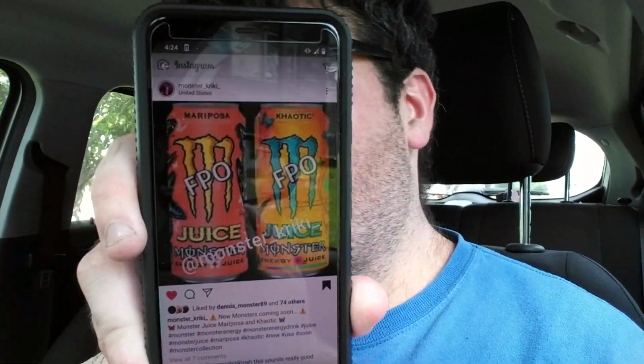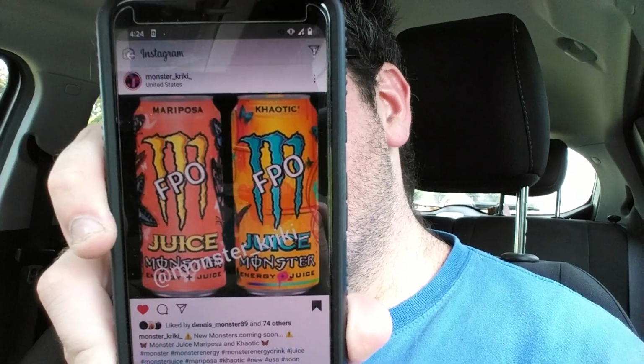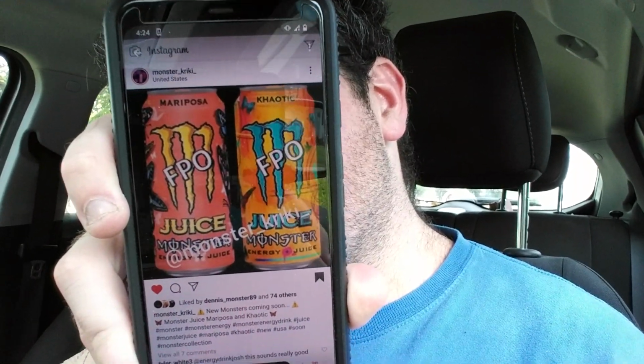And the profile that posted it that I've seen anyway, I don't know if he's the source or whatever, it's a Monster Creaky. But yeah, it's Juice Monster Mariposa and Chaotic. I don't know if you can see it too well, but anyway, I'll review them once they come out. So look forward to those reviews.